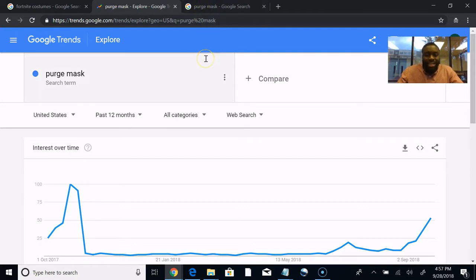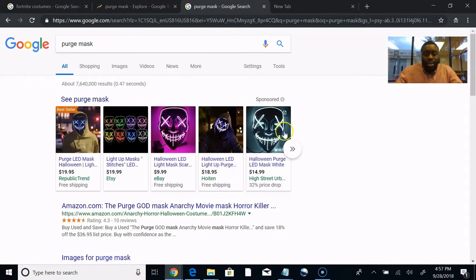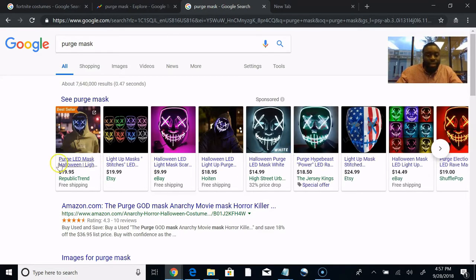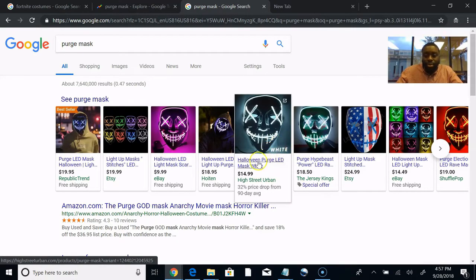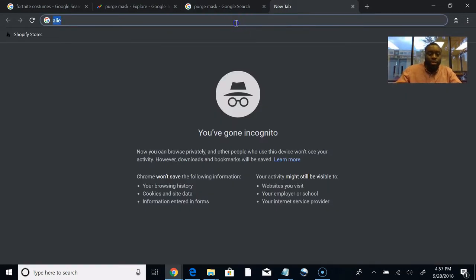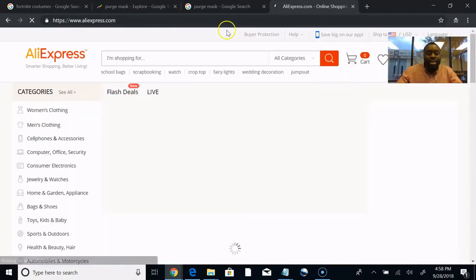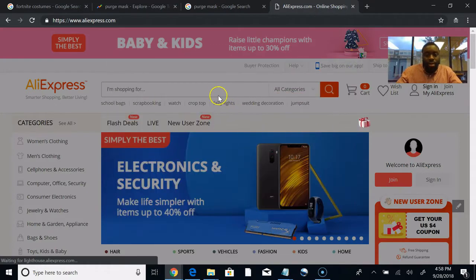But I want to give you guys a nice example of some things that you should be looking out for. Also, you want to make sure that you're not the cheapest price here, but somewhere in the middle. For example, $19.95, the cheapest is about $10. So maybe you may want to sell yours for like $15, $17, around that area. You don't want to be the most expensive or the cheapest. That's one of the things you've got to understand, especially when a lot of people are selling similar products like you. So I would go to AliExpress, and then I'll look up this item.